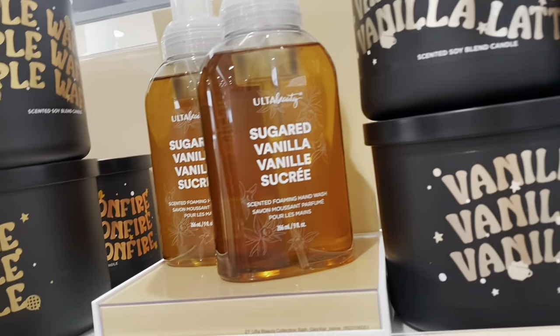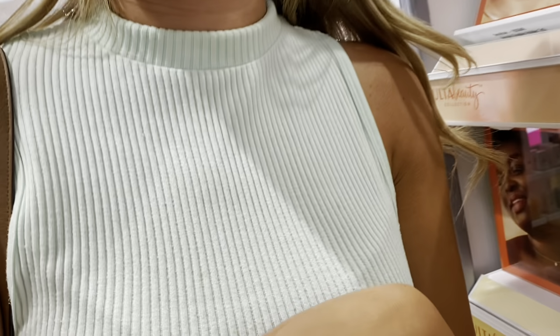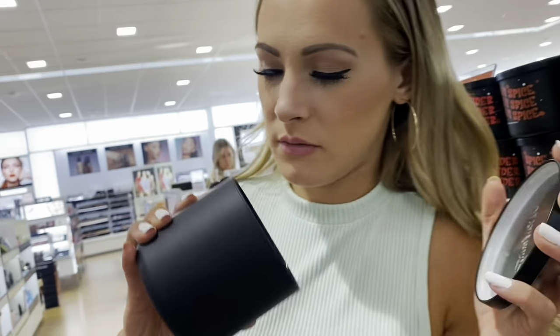What's maple waffle? Oh, I bet that's amazing. It smells like maple syrup for real. Get it. Are you gonna get one? That's so good. They're 20 bucks. That's not bad. Oh, look, there's even more. Berry cobbler. Ooh. Okay, this is gonna be amazing. This is gonna be so good.